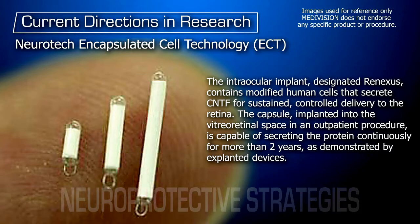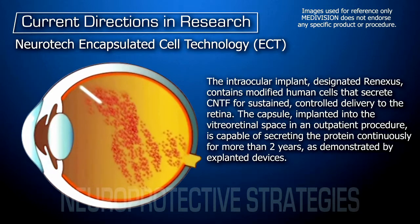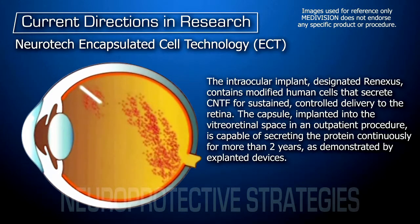The Neurotech encapsulated cell technology, ECT, has been called an implantable cellular factory. The intraocular implant, designated Renexus, contains modified human cells that secrete CNTF for sustained controlled delivery to the retina. The capsule implanted into the vitreoretinal space in an outpatient procedure is capable of secreting the protein continuously for more than 2 years, as demonstrated by explanted devices.